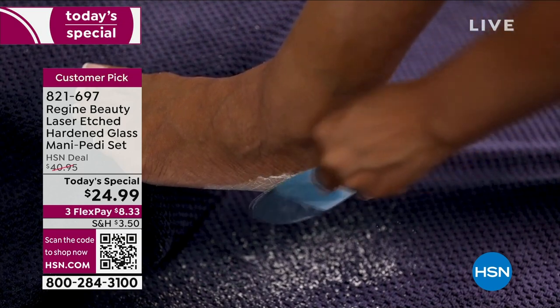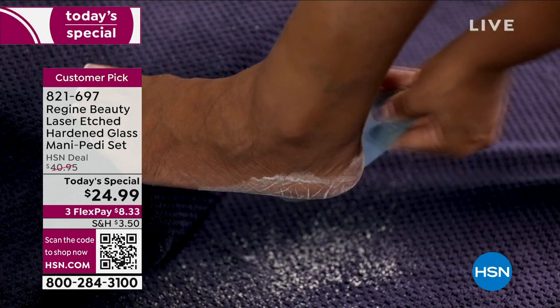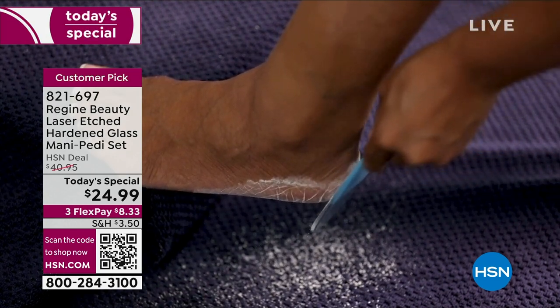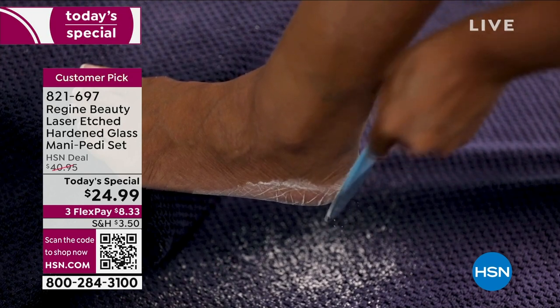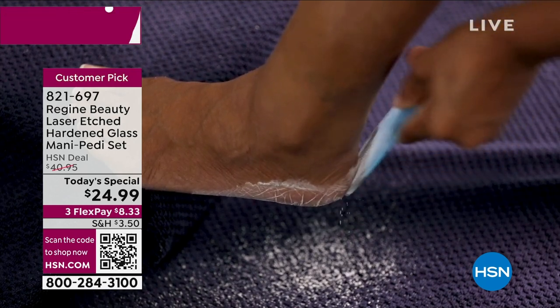Do we get the Regine nail files in? No one else has anything like it. They're the most beautiful, high quality glass. And the fact that you can just shred skin off the bottom of your feet like that is pretty amazing. You can't even get one manicure for $25. So for less than the price of one manicure, you will have three beautiful nail files that you will use over and over and over again, possibly for a lifetime.